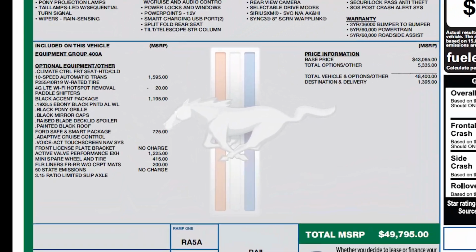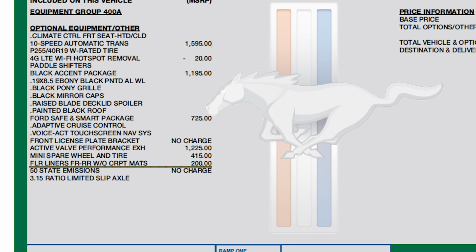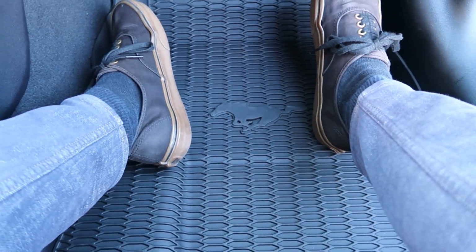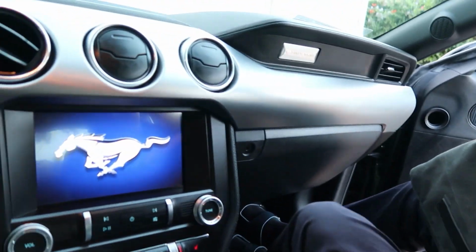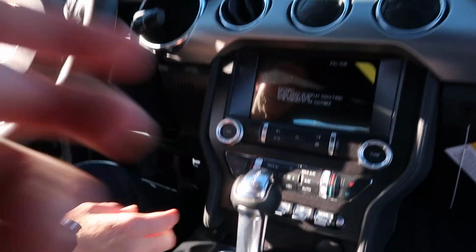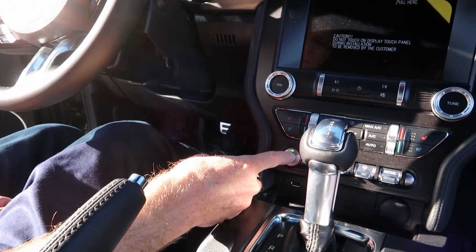Now, another thing that I don't think I've seen a lot of people do, and I don't know if a lot of people even know about it, but instead of the carpet, I went ahead and got rubber floor mats, and they're actually so nice, because I feel like, again, for longevity purposes, carpet gets dirty, it gets stains, your feet are on it all the time, and over a long period of time, there is a chance you could even rip a hole in the carpet. That is not something I wanted. The rubber just is gonna last way longer. On top of that, it has the Mustang logo on it, which is awesome because I think the carpet is just plain black and you don't see anything.